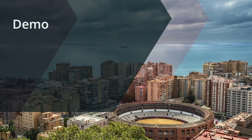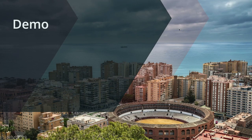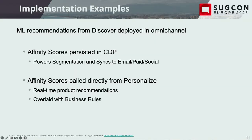I'm going to do a brief little live demo, and hopefully some of this will come to life, but the VPN is playing up a little, but we'll give it a whirl. But in essence, a couple of things I'm going to show is the affinity scores that come out of the box with Discover. They currently live in there, but I want to show how we can very easily sync them directly into CDP and persist those affinity and propensity scores. And then once they're in there, we can power them across different channels. And then I also want to show you just in real time calling Discover in terms of bringing back those recommendations and being able to push those machine learning models into other channels that Discover wouldn't have native support for.